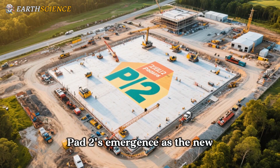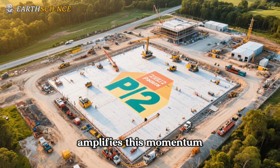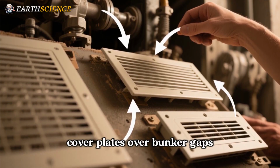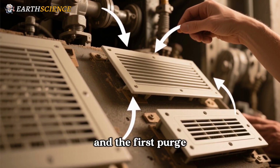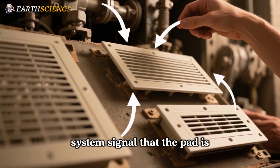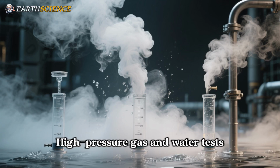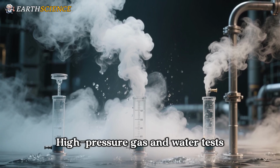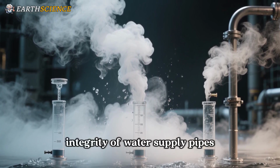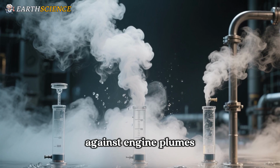Pad 2's emergence as the new focal point further amplifies this momentum. The installation of vent covers, cover plates over bunker gaps, and the first purge tests of the top deck pancake system signal that the pad is nearing operational readiness. High-pressure gas and water tests kicked up dramatic clouds, verifying the integrity of water supply pipes, crucial for deluge systems that protect against engine plumes.